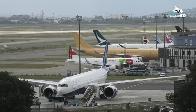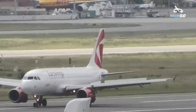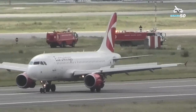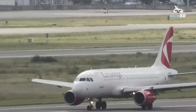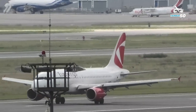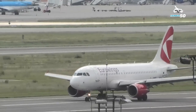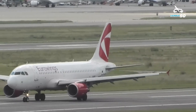But generally, a midweek show and a Saturday show, like clockwork. Is that an ex-Air Berlin A320 that's just touched down there? Oh, is that Lauda Air, or is that Eurowings, sorry, in the old Air Berlin livery? My apologies. That would be good if it was Lauda.